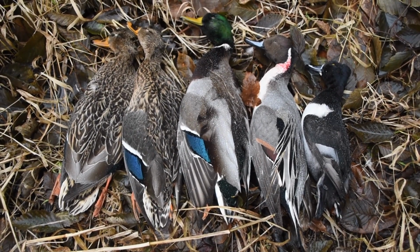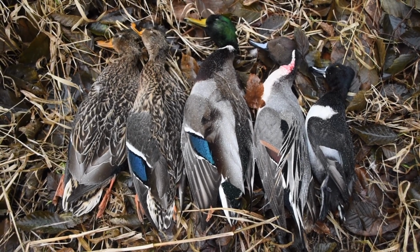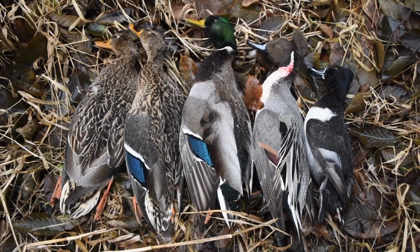And that's what I'm ending the day with. One ringneck duck, one pintail, and three great northern mallards.